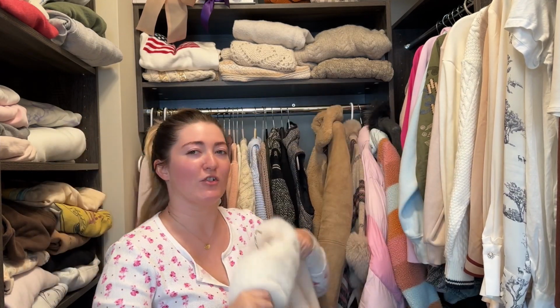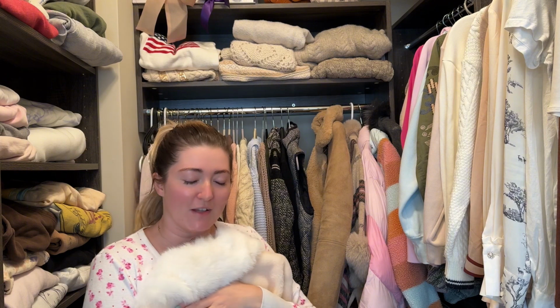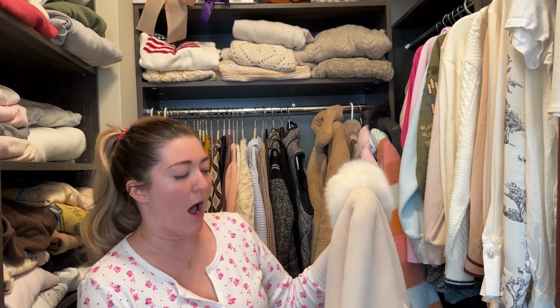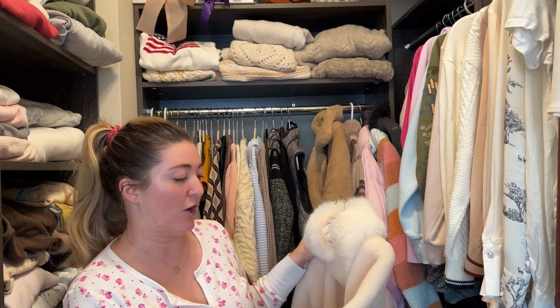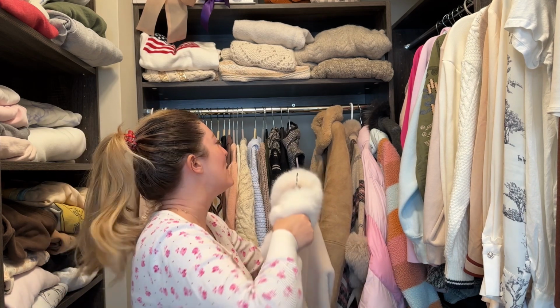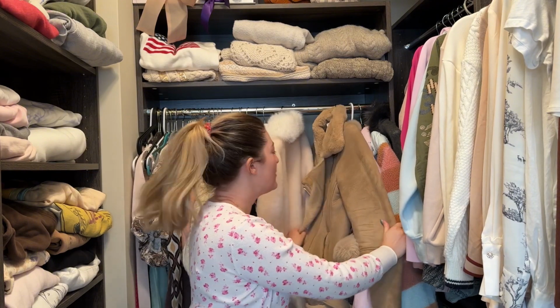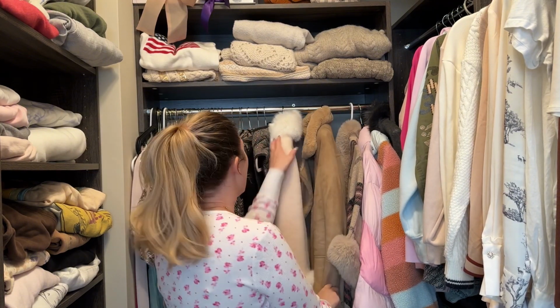I feel like Audrey Hepburn in this. I feel like such a little glamour girl. I adore this coat and I want to wear it more. I baby it because it's such a light color. I don't want anything to happen to it, but I do try to wear it more. My number one coat that I wear all the time is this bomber Stradivarius coat. It is so warm. I absolutely love it.